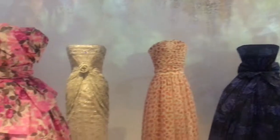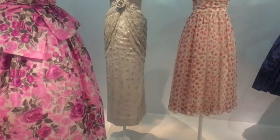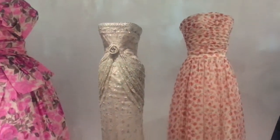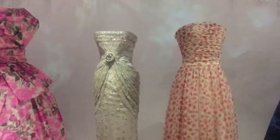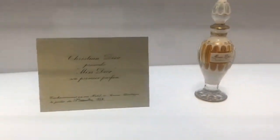Oh my gosh, you guys, the entrance into this room was just so beautiful. The floral displays on the ceilings, introducing you to floral dresses and designs. And this is basically connecting the whole essence of the quote that Christian Dior says: after women, flowers are the most lovely thing God has given to this world. And that's true. I'm not gonna lie, that's true.